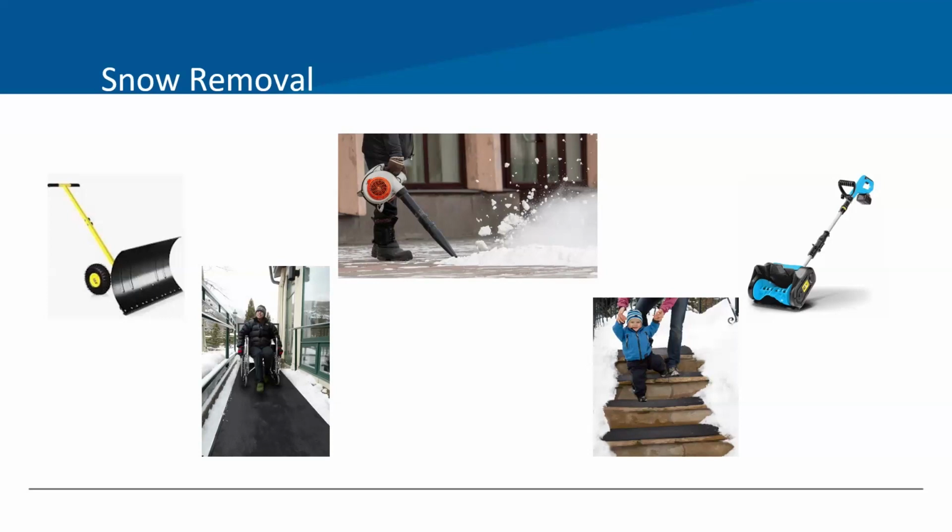And then those bottom two, those are actually heated stairway mats and heated ramp mats. So you can just turn those on, I guess, and then that'll just melt the snow away. So then you don't even have to worry about getting out and shoveling and removing that snow because it's going to heat it and, ideally, melt it all away.